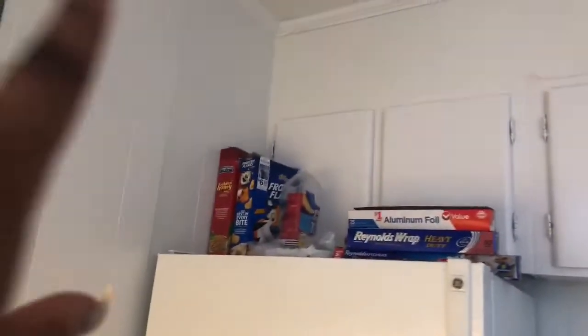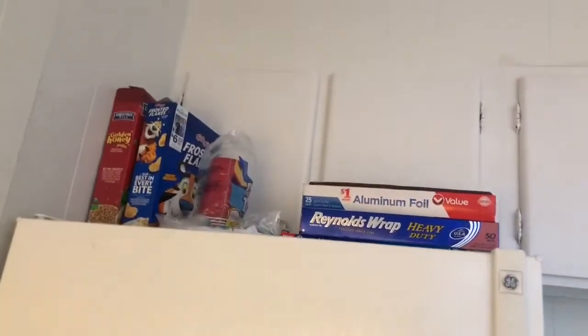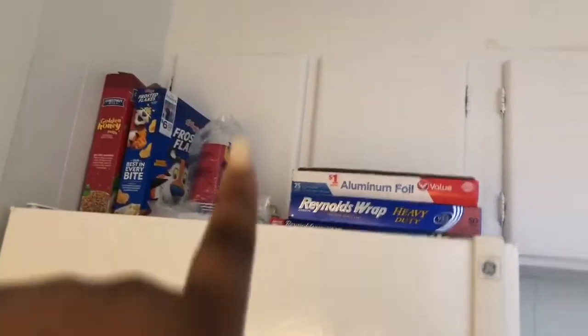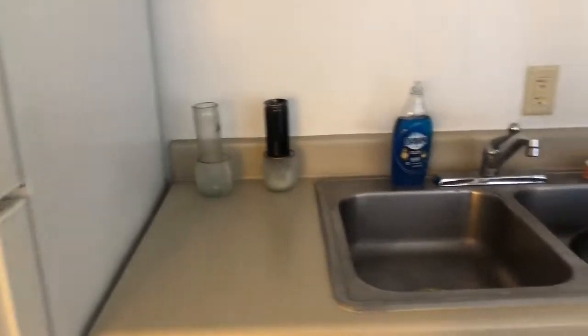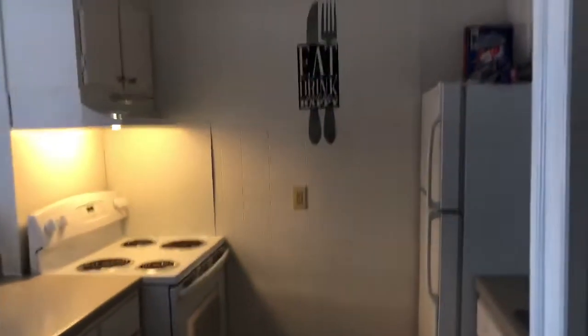And I got my little cereals, paper towel, plastic cups, paper plates, because your girl don't feel like washing no dishes. Then I got my foils and my parchment paper for when I bake cookies and stuff. Then I got my cabinets here, white, which need to be painted over, okay. And my sink, I got like one dish in there. And I have my 2 7-day candles. Those are spiritual candles. So this is the view from the kitchen.